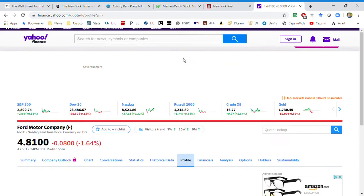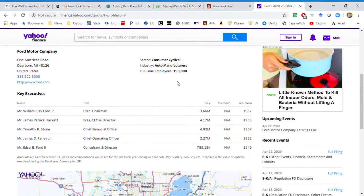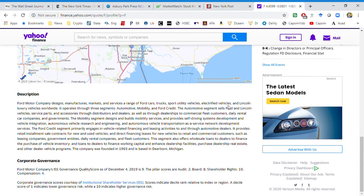And then the profile, and there's your executives, William Clay Ford. There's where it's located. Here's all your latest filings, and you can also get that on the Ford site. Here's the description, corporate governance.